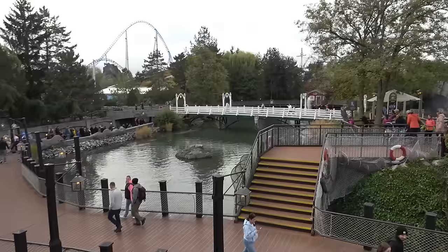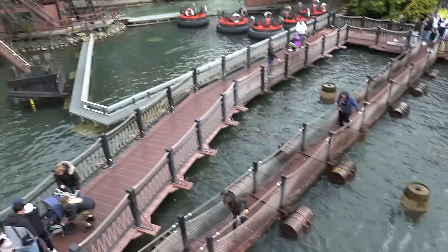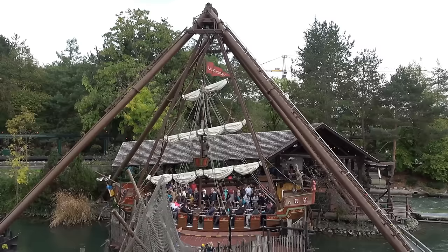Nice trip through Scandinavia. You got Ford rafting down there as well. Rapids. Soaker. You can get quite wet on there. Yeah, not very busy. Less than 5 minutes. All the water rides pretty quiet today. Windjammer. Swinging ship. Probably good monorail. Scenic rides.